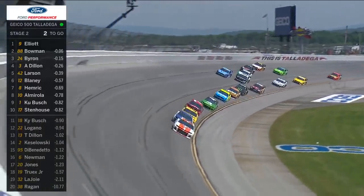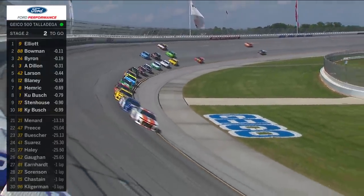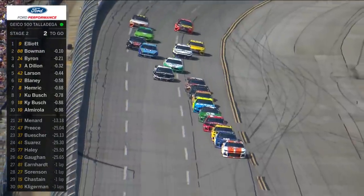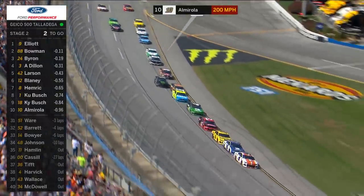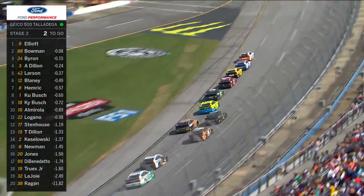These cars are right on the verge of being spun out. And something also happened to Ty Dillon, and that sort of broke up a little bit of the momentum and made some of these cars have to fan out. Almirola is 10th in the number 10, trying to get the last stage point just ahead of Logano. There's Almirola, who has led the most laps today, 27.